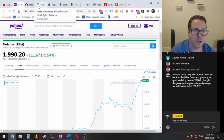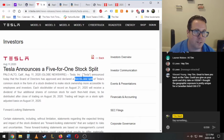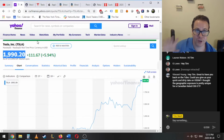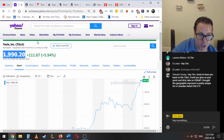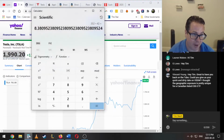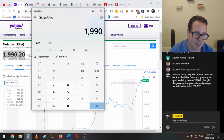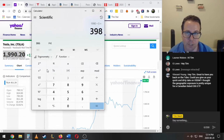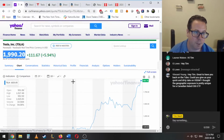So what Tesla is doing is a 5-for-1 split, meaning that for every share of Tesla, you're now going to get 5 shares, which means that this share price, let's call it 1990 divided by 5, means that shares are now going to be selling for $398 per share. Now, obviously, I don't know what the share price is going to be in a week when they actually do this, but really what they're going to do is just this little math division such that the company is still going to be worth the same.